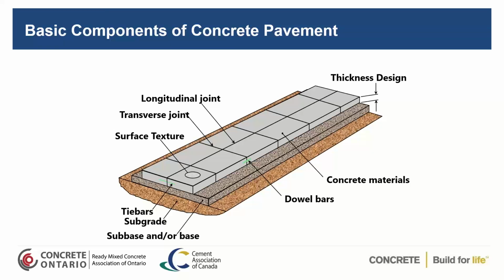Dowels, on the other hand, are round. There's no ribbing on it. They have a tactile material that actually allows the concrete to not bond to it, so that as the concrete expands and contracts in the transverse direction, you'll end up having that load transfer across the joints, so that you have good load carrying capability for your heavy truck traffic.